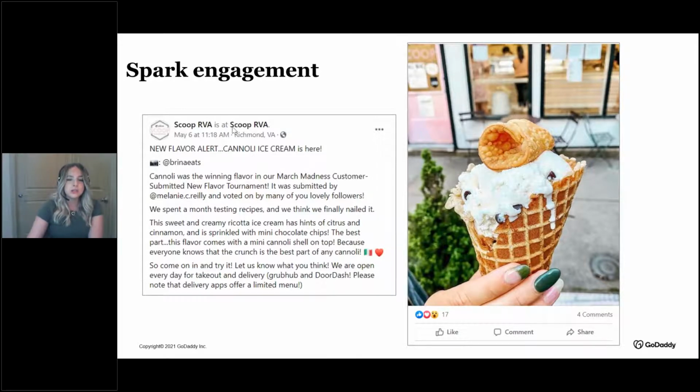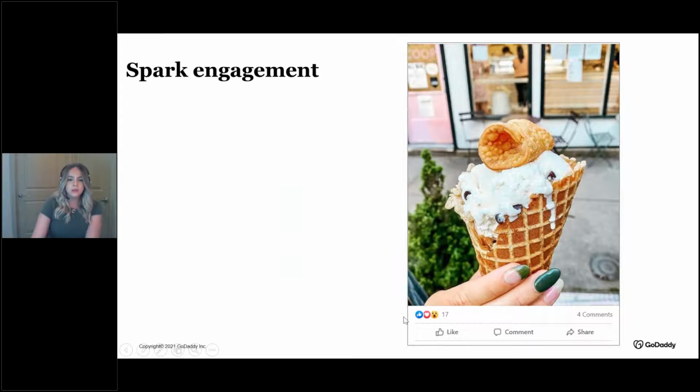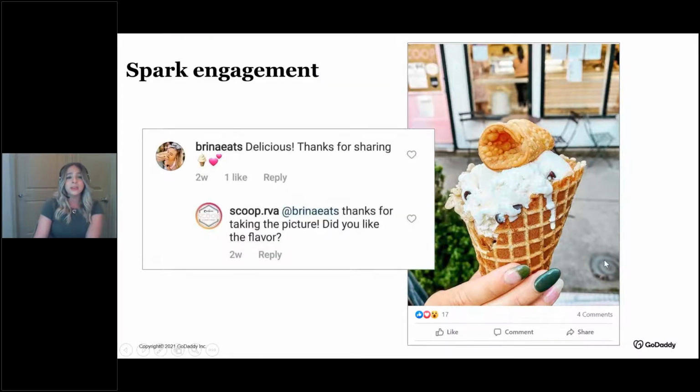And they say, come and try it. Let us know what you think. Lots of good reactions, likes, and comments here. And Brina Eats, who shared this photo, said, delicious, thanks for sharing. And Scoop RVA said, thanks for taking the picture. Did you like the flavor? Obviously, she thought it was delicious, but they engaged with her. They commented again. They saw her photo.